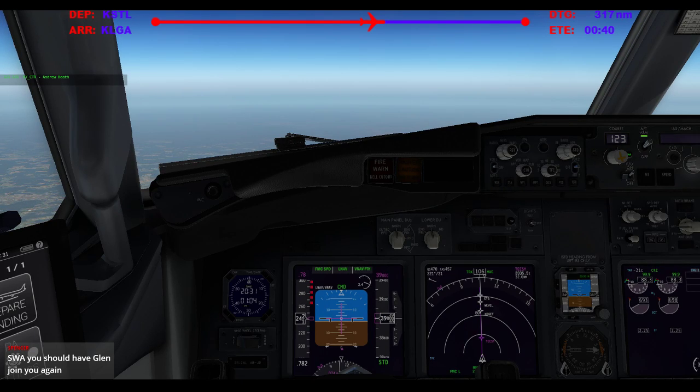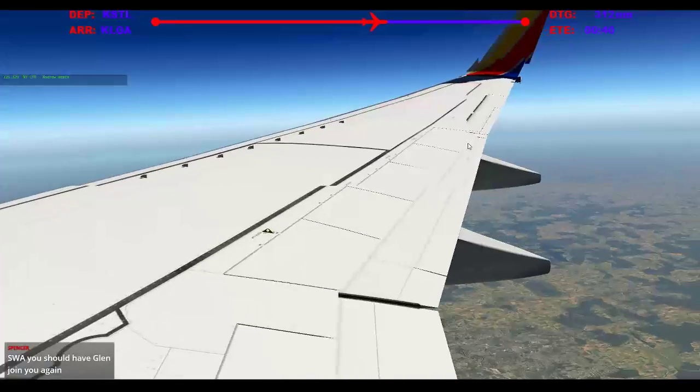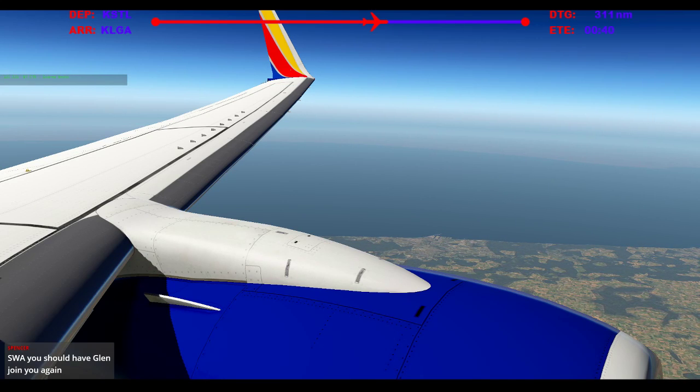Should have Glenn join me again. I think he's doing a long haul right now, actually. Hold on a sec. Yeah, he's flying from JFK to London Heathrow in the 747.